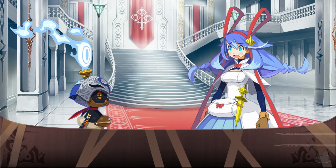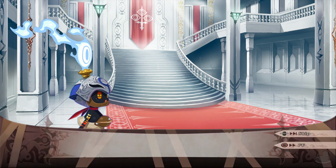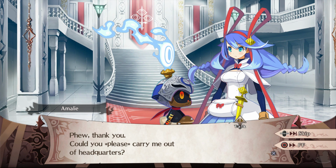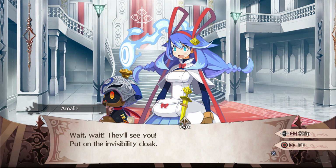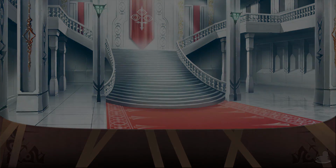Wait! I'm sorry. I got cocky. I can't stand by myself. Thank you. Could you please carry me out of headquarters? When we're out of sight, could you put me in your bag and we can head home? This bag is huge. Wait! They'll see you! Put on the invisibility cloak. Dear, oh dear.